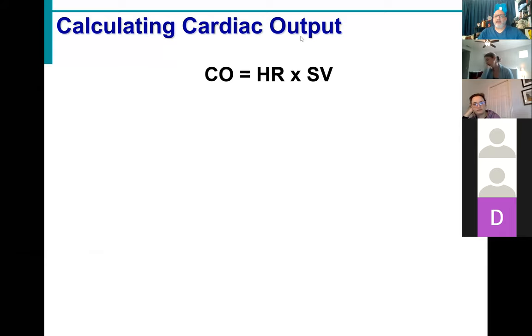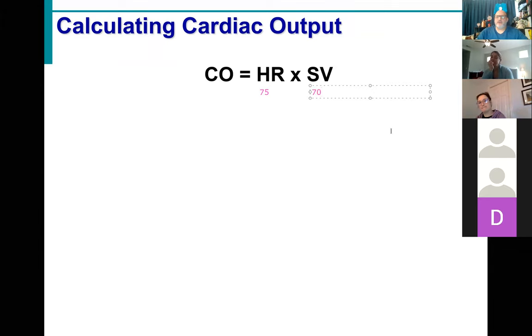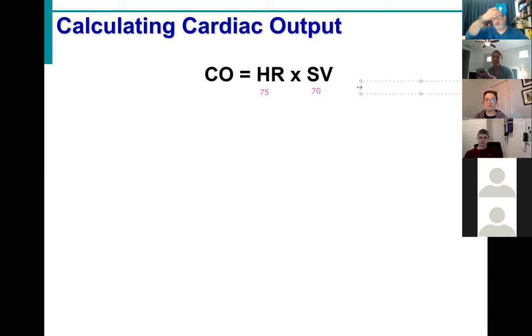What did we say the average heart rate was? 75. What did we say a good average stroke volume was? 70. So what's 70 times 75? If you have to take your shoes and socks off to figure this one out, that's okay. Or you can just do it on your smart devices. What's our answer here? 5,250. How much? 5,250 milliliters.